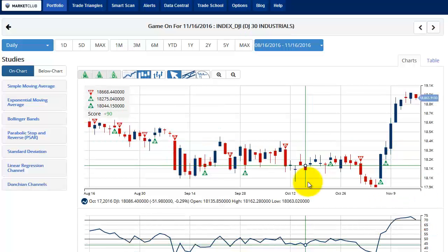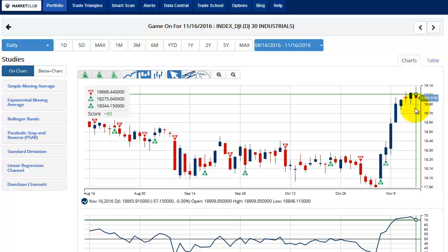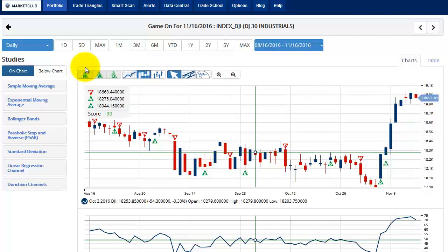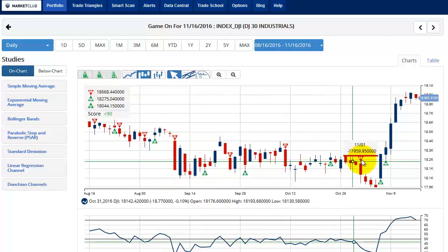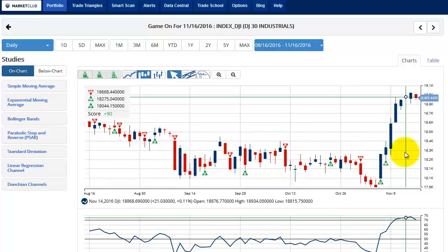Okay, the first time in several days we've seen some sort of pullback, not a big one so far in the Dow. They seem to like Donald Trump as the president-elect. All of our trade triangles are in fact green, besides this one looking red. It's actually green because we had a reversal the same month. It usually doesn't happen. Very, very unusual circumstances. But certainly the trend in the Dow is on the upside.